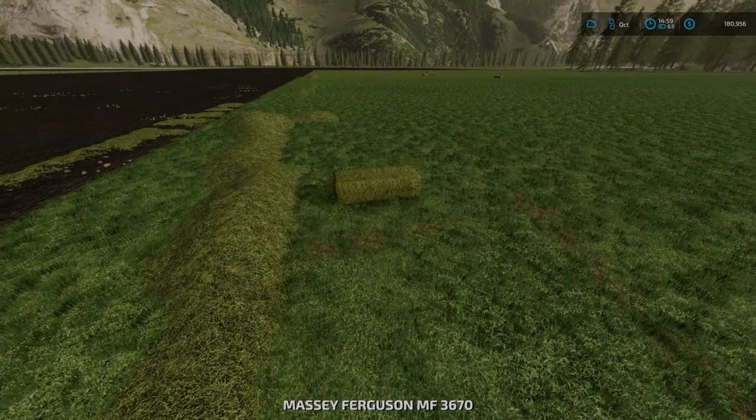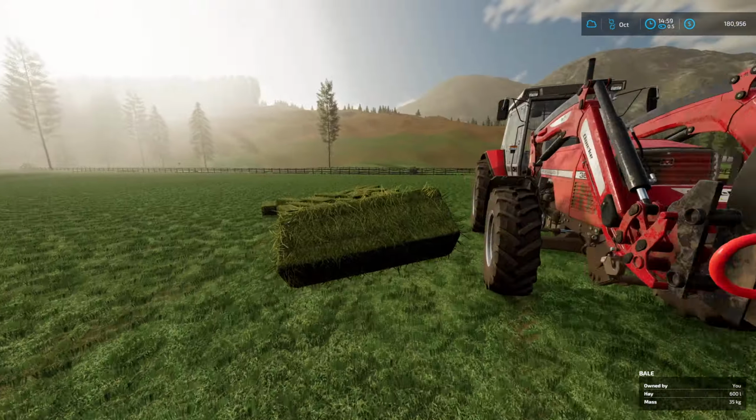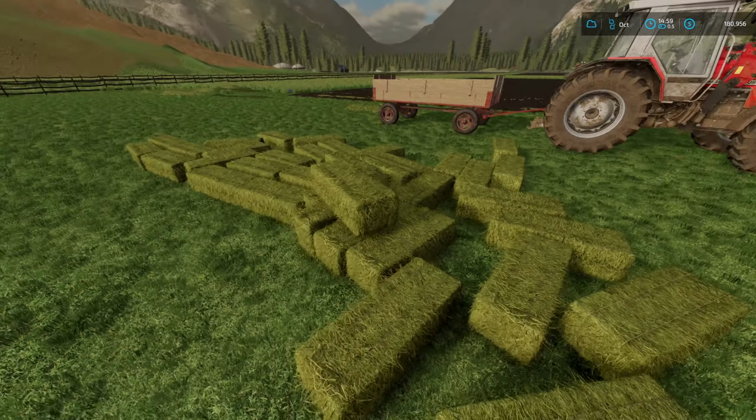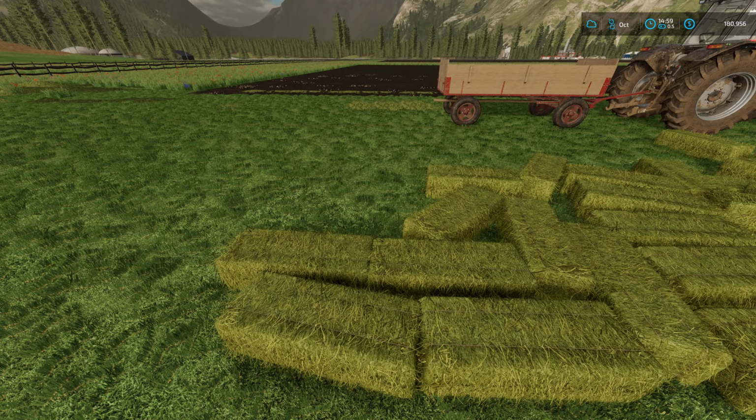All right, here we are at our second pile. We got a few more left over on that first pile up there. We'll get those. I think this pile here is a little smaller. Get these things loaded.